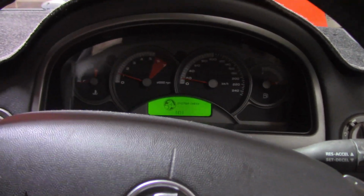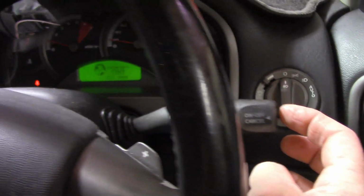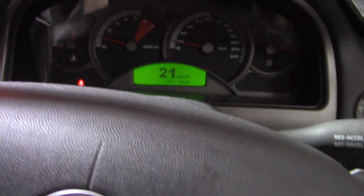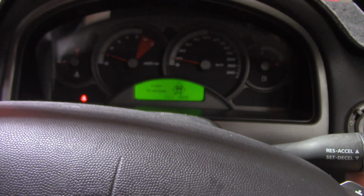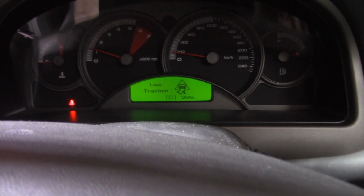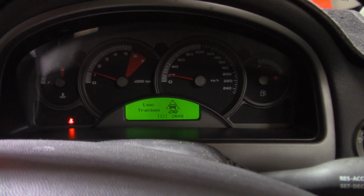We stick it into drive and then we start to drive it. We can hook up our cruise, we can press our cruise button over here and we can see that that is okay there, so we know that it's getting power to it. But as soon as we go to accelerate, of course you can hear the low traction kick in and it doesn't want to do the cruise control. So I really need to put this on the ground, take it for an actual road test.